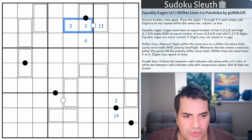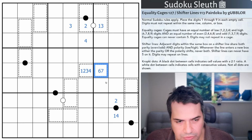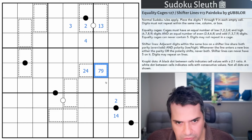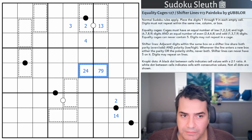Then we have equality cages. So, cages must have an equal number of low digits, 1, 2, 3, 4, and high digits, 6, 7, 8, 9. It also has to have an equal number of even digits, such as 2, 4, and odd digits, such as 7 and 9. No 5s in equality cages, ever.